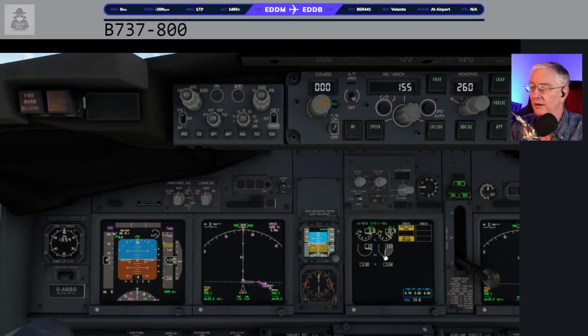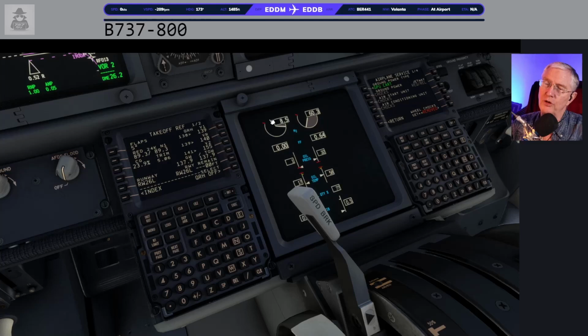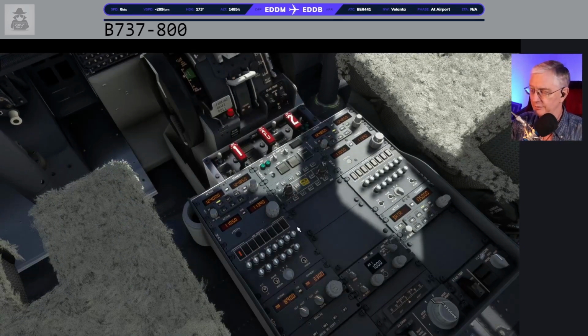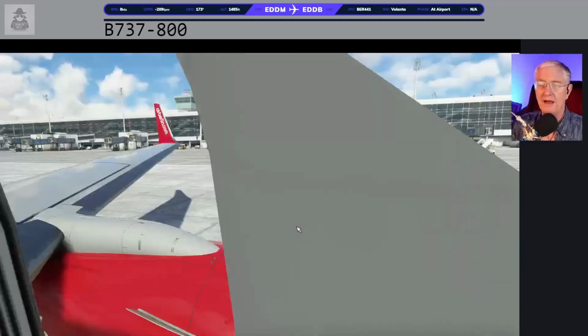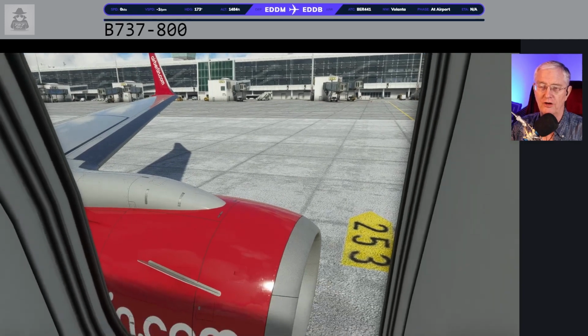Look down here. Starter valve is open. Same drill as before. As N2 goes up, the real pilots are also monitoring the oil pressure and the oil temperature. If all of a sudden those numbers start going down, you've got an oil leak, and that's a problem. 25%. And then if you go back in the cabin and turn the sound up, you hear the engine start, and it's pretty cool.